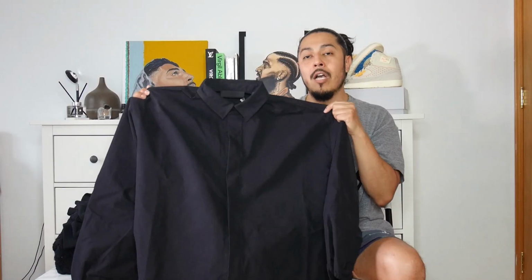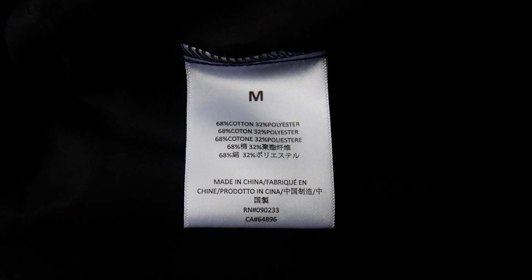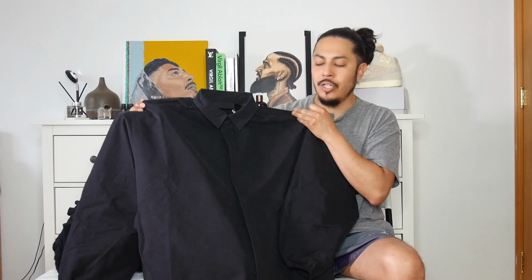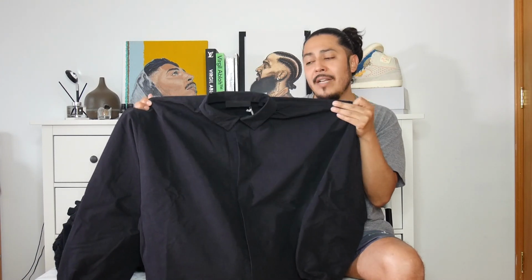nice. Now this is a cotton and poly blend, which is not bad at all, but I feel that this jacket, or pardon me, this shirt jacket would have looked very clean in an Oxford all cotton. I would have preferred that instead.